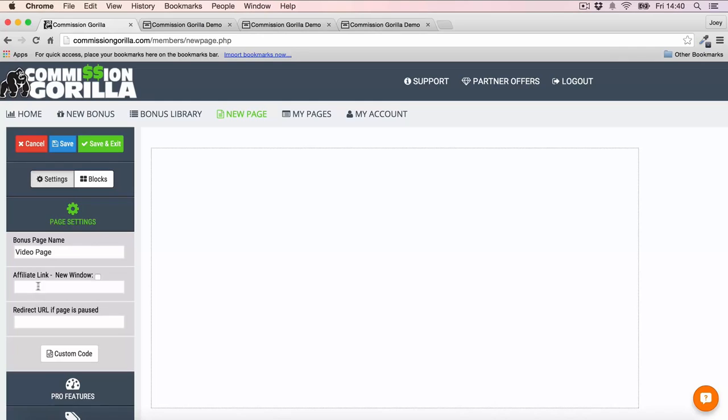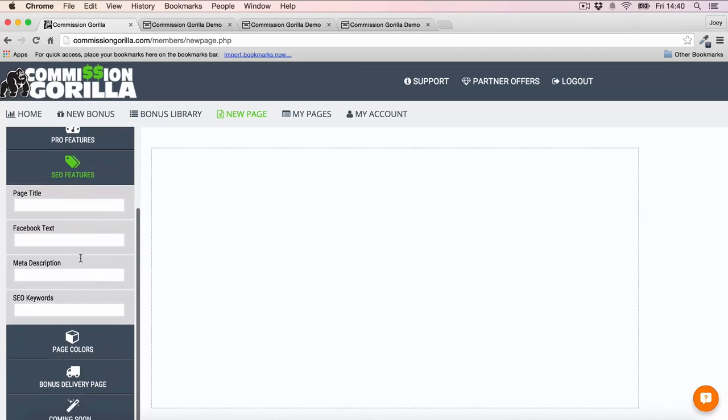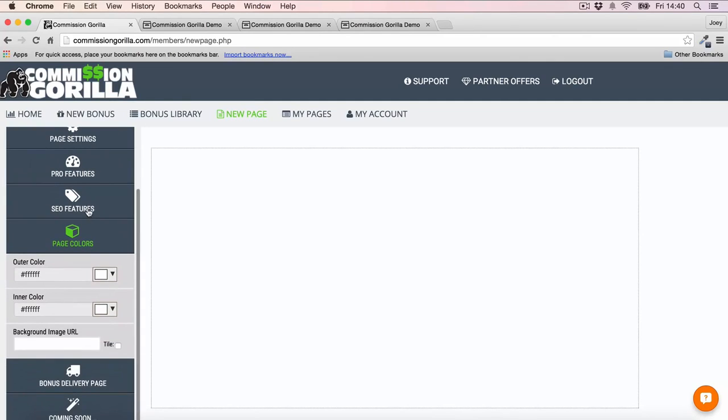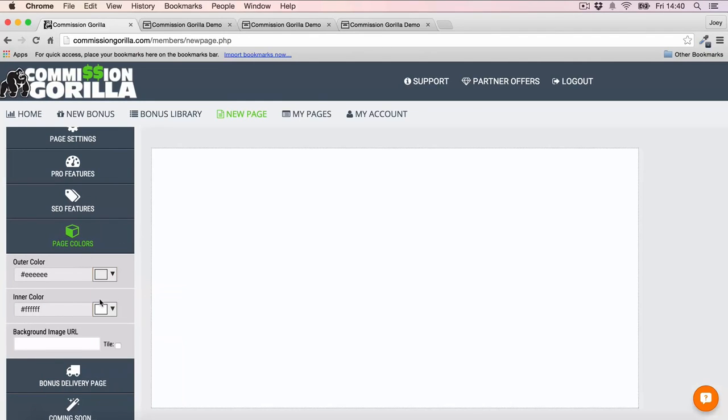You also want to enter your affiliate link into the text field here so that you have your affiliate link linked to the button. Then there's a couple of pro features which I'll speak about a little bit later on, and also whilst I'm going through the page. There's SEO features, so go ahead and do all your keyword optimization, enter your keywords here, make sure your page is optimized for SEO. And then we've got page colors here too, so I'm going to customize this a little bit. What I want to do is make the outside of my page kind of like a gray like this, and I'm going to leave the inner side on the white.